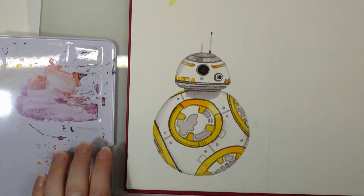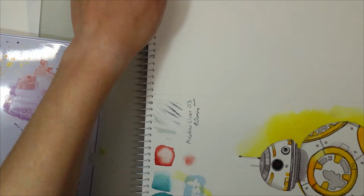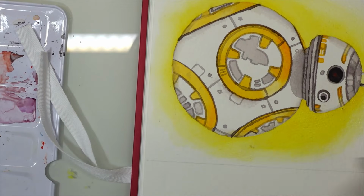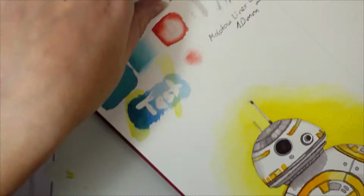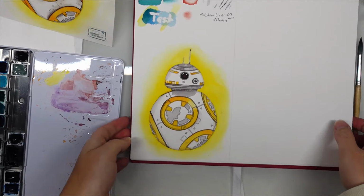The gradient that I used for the background went down very smoothly, but I could see once it had dried that there were some harder edges. But I dropped in some paint belatedly and it did not create any blooming effects.